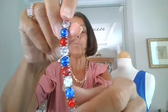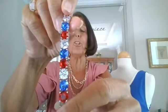Wouldn't you love having this? Wouldn't you love wearing this for all of our summer holiday events? Just such a beautiful piece, and you'll wear it all throughout the year as well. It is red, white, and blue, and the colors are just that cobalt, a really hot red, and then a beautiful clear crystal. Love it.